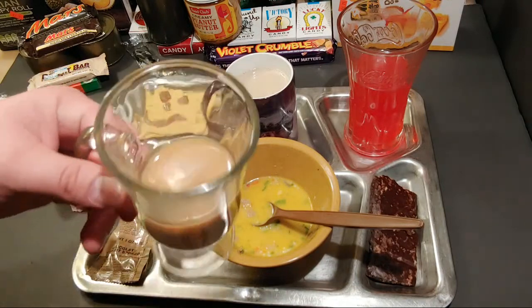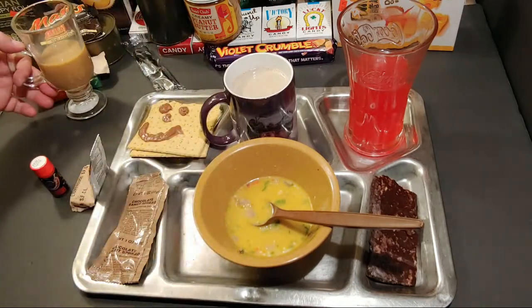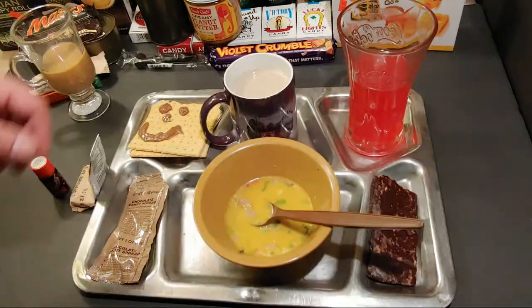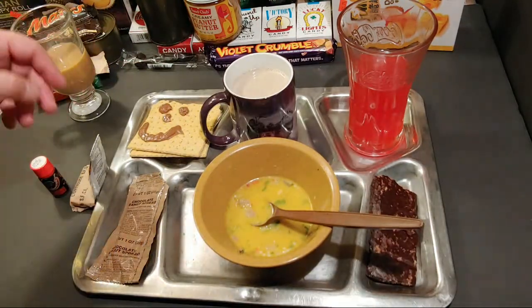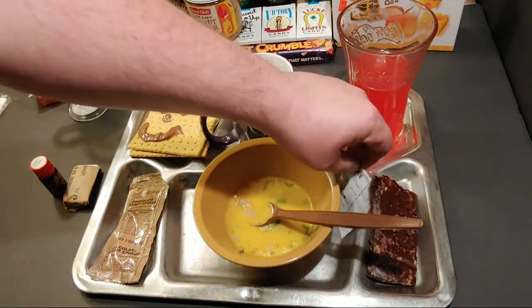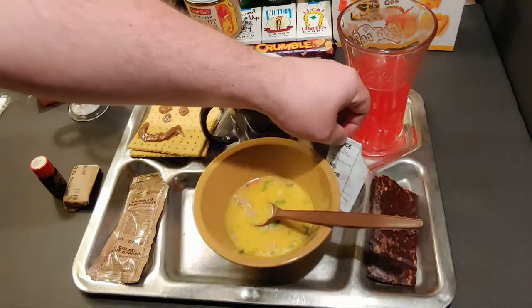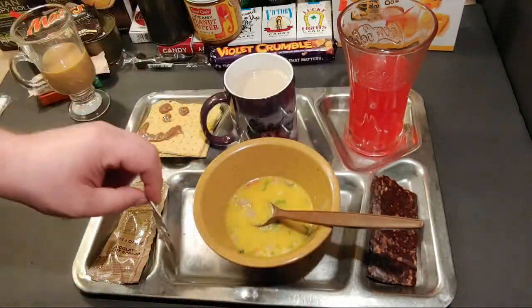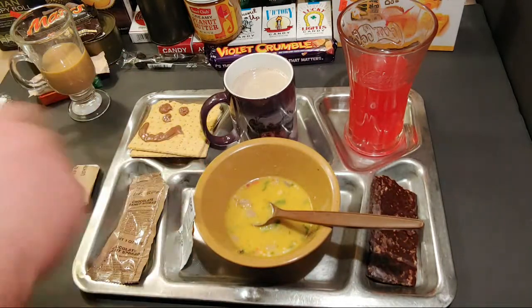I'm surprised how much I like this coffee. It's way better than I had anticipated, I guess I should say. So now we're down to one of the best items, I mean, maybe ever, because it's so good. How do I prop this up here? I don't want to spill it. And there we go. That'll work.